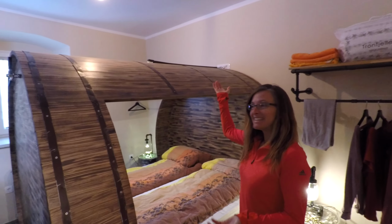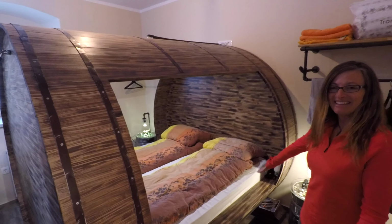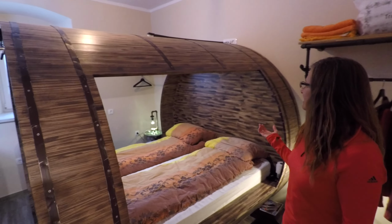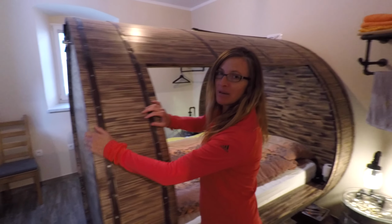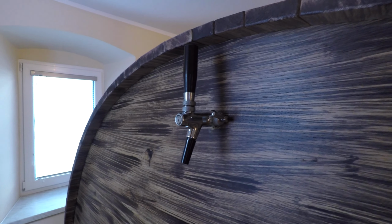Ta-da! It's a giant beer barrel. A giant beer barrel bed. This is where Mitchell and I slept, and it was super fun. It was kind of like being in a cave or something. So anyway, you can see the barrel form here, and then right on the end of the barrel, you can see that there's a spigot. And anyway, we just thought that was very clever.